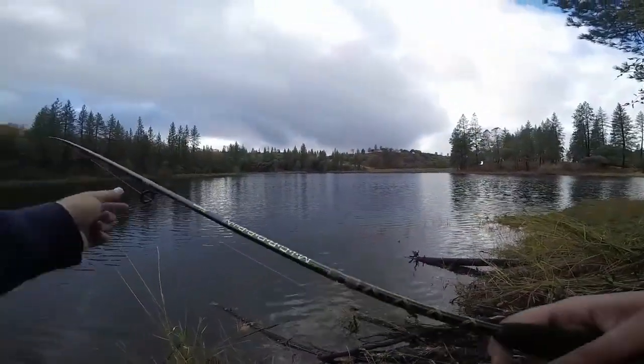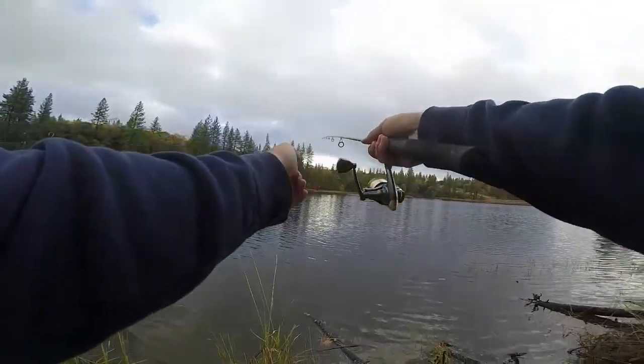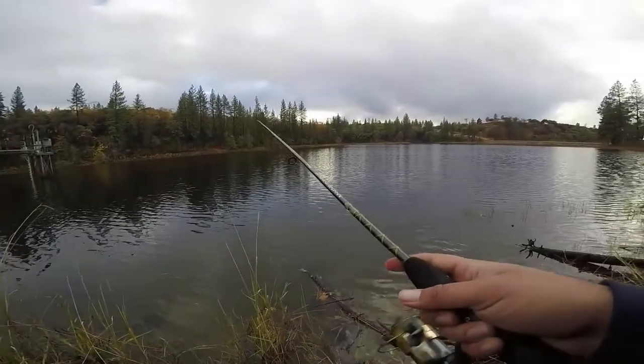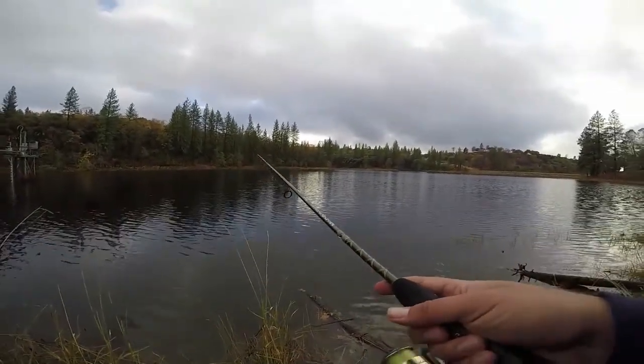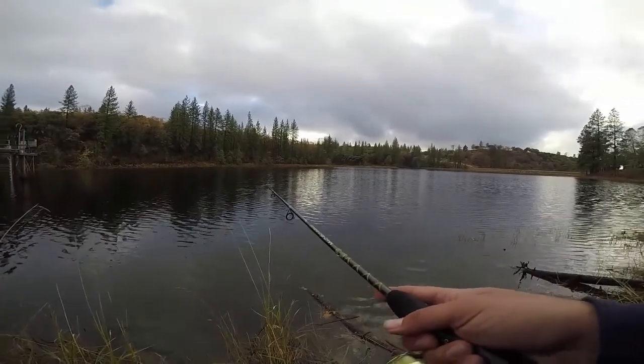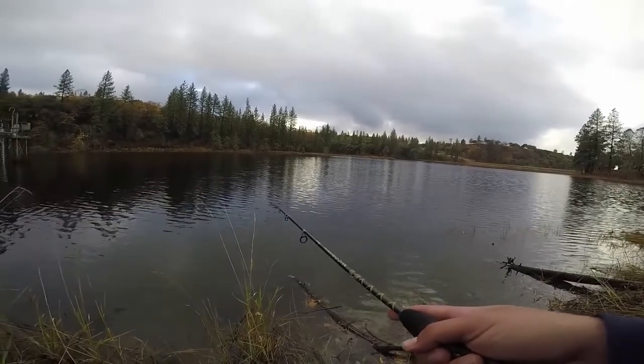Awesome. This thing's pretty light, so I don't know how far it's gonna go. Send it. Not too bad. It's probably gonna be my last few casts, and then I'm gonna head back down the hill. So we'll see if the old Thomas buoyant minnow can get me a fish.